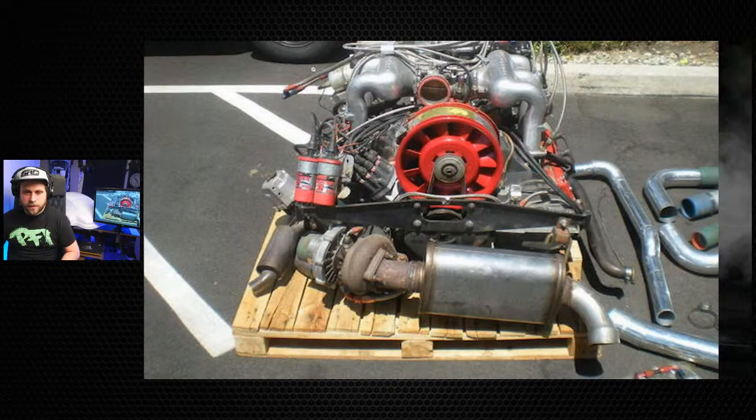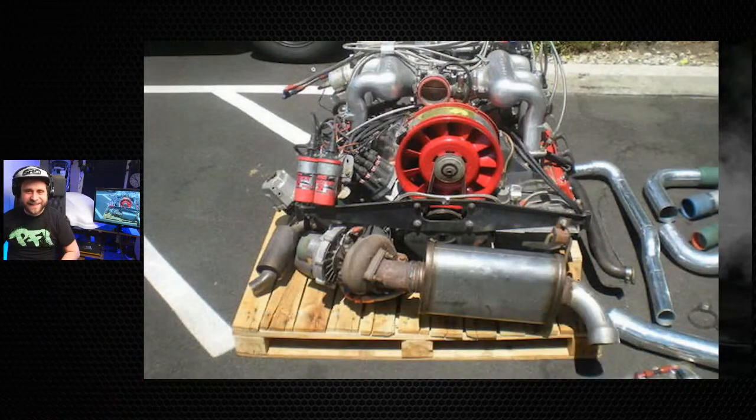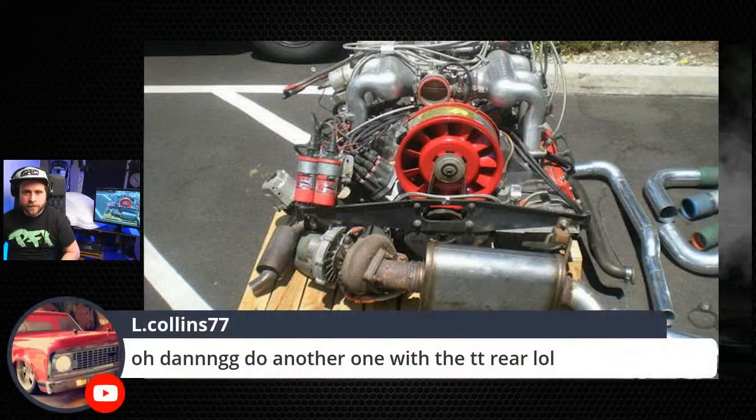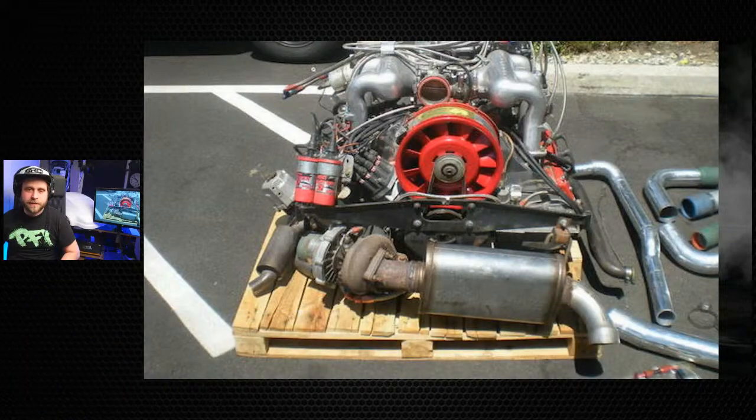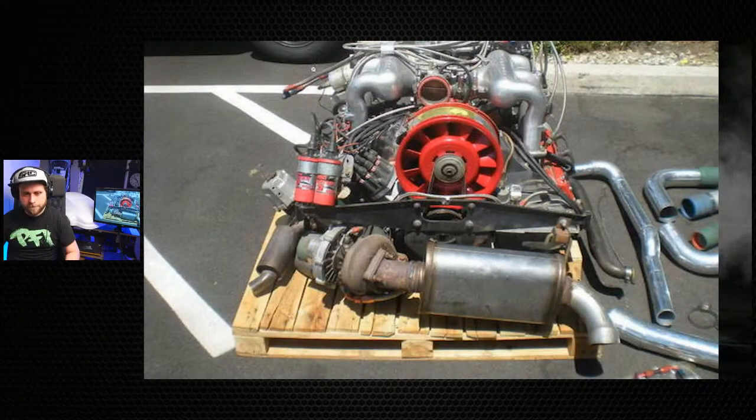Yeah, let's see here. Yeah, let's see here. What's up? Yeah, see, right? Maybe I don't go twin turbo. I don't know. Yeah, man. Oh, cool. That's cool, Gridtopia. I mean, I'll show you guys in a second where I got my stuff from.